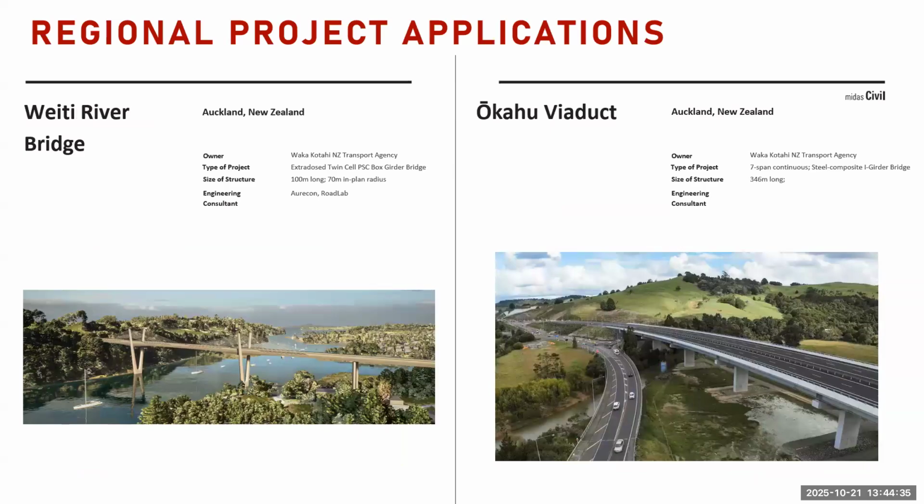Moving forward, one of the iconic extradosed bridges from New Zealand, Weti River Bridge in Auckland, having 100 meters of main span, was also designed by Oricon and RoadLab together using MIDAS software. Okahu Viaduct, which is a 7-span continuous steel composite I-girder bridge, are a few of the real-world project applications from New Zealand. These projects represent the type of collaboration we aim to build further in New Zealand, blending global expertise with local engineering requirements.